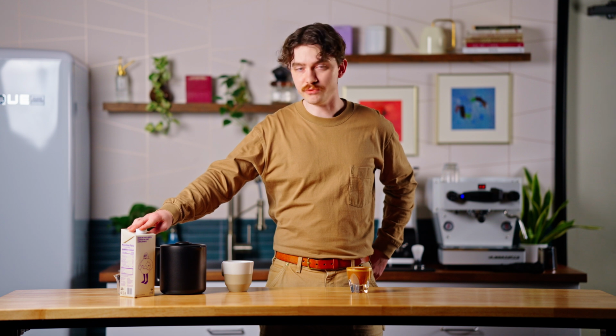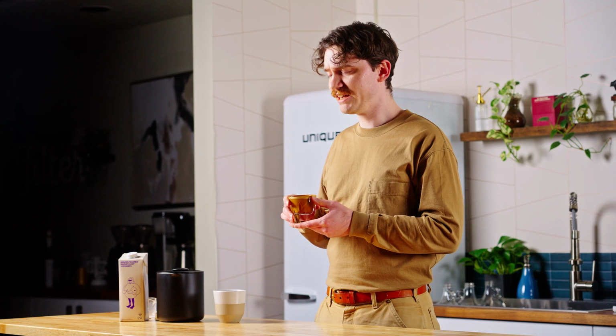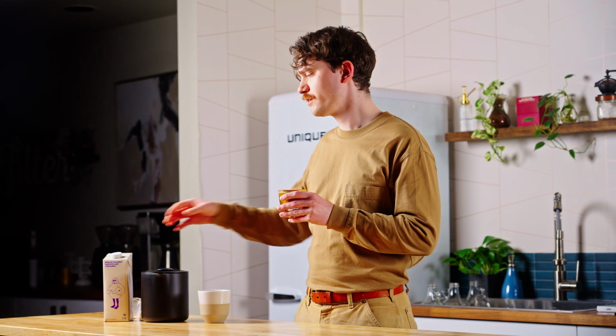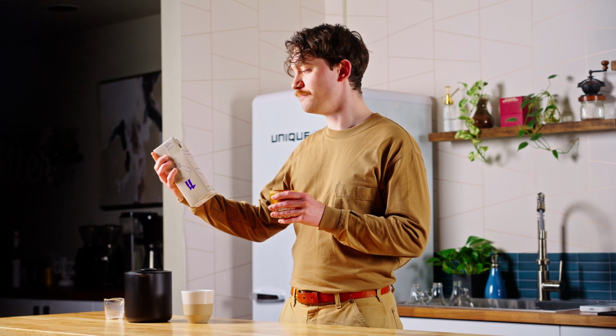Now we're on to Minor Figures, probably the most interesting branding of the bunch. Still deeply perplexed and confused by the meaning of the woman in the chicken suit and what that has to do with oat milk. But when it comes to steaming, I feel like this felt the thinnest in the pitcher, felt a little bit more watery. It definitely was my worst steam of the day.